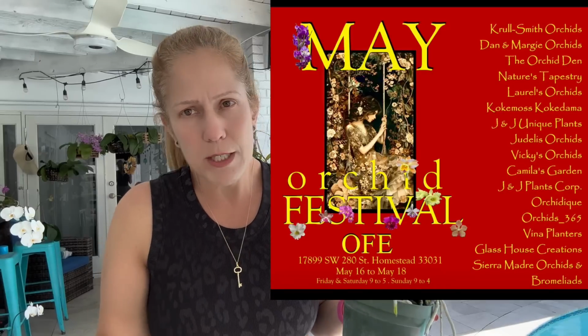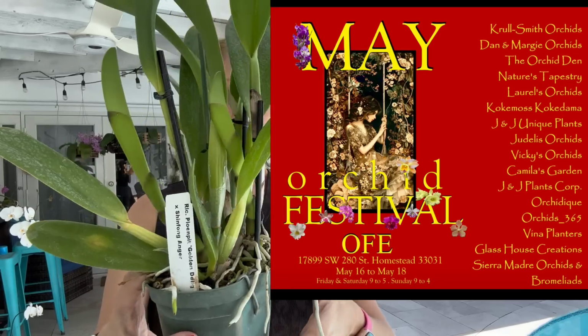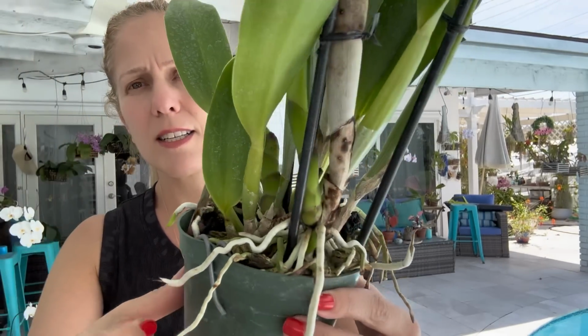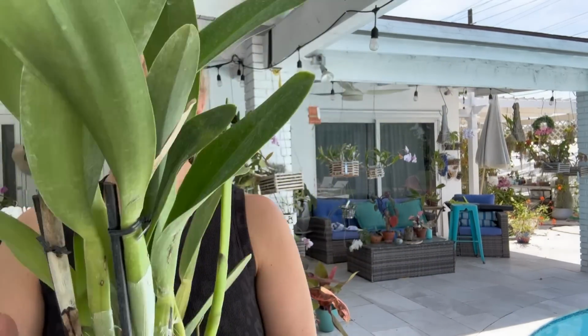And the 2 that are not for me don't count because they're not for me. It's a gift. So anyways, look at the health on this one. If you look where I'm looking, you see new roots. There's her tag. New growths. 1, 2. This one's fairly new.